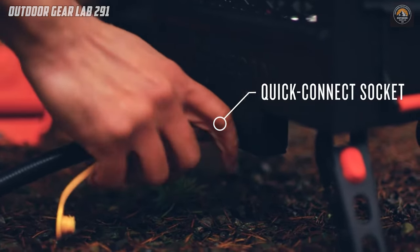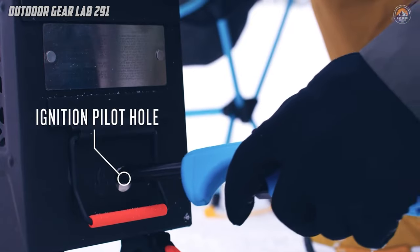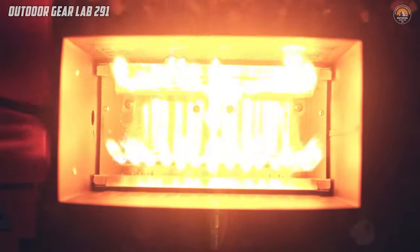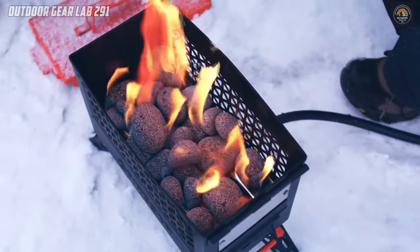With collapsible legs and a toolless, quick-release hose, you can have your fire pit up and running in no time. The removable lid adds to its versatility, allowing you to control the intensity of the flames and protect the fire pit when not in use.